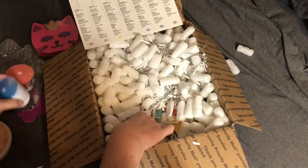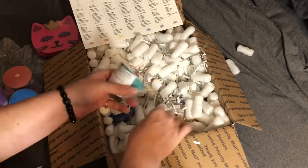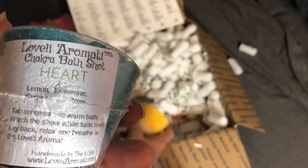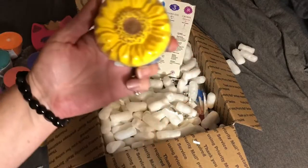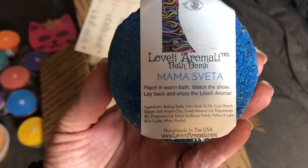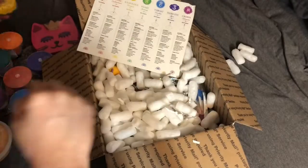Let me just take them all out for right now, and then I'll go through all of them, everything, okay? So these are all the chakra bath bombs. They're called chakra bath shots, if you can see. Oh my goodness. Let me take them all out first. Oh my God, look at this. Gorgeous, gorgeous bath bomb, Mama Sveta. Oh my God. This is made in the USA, by the way.